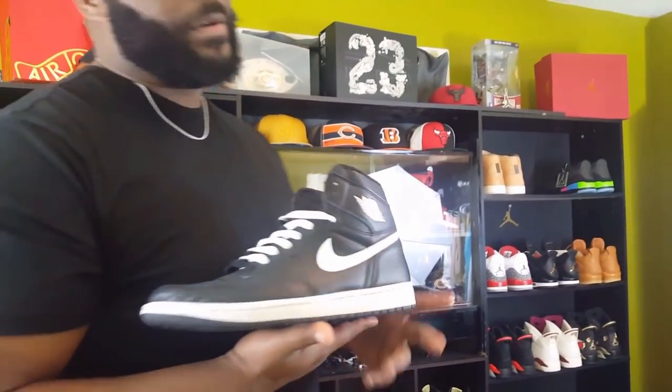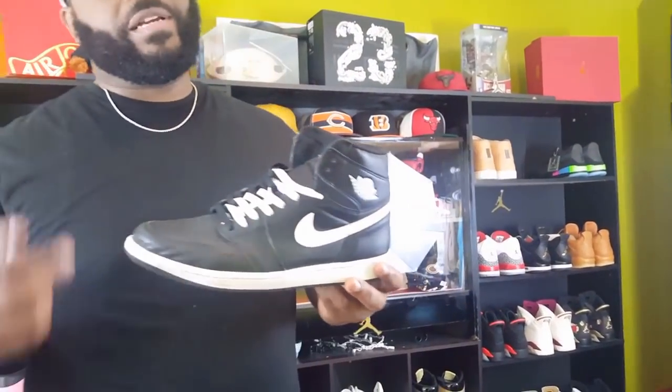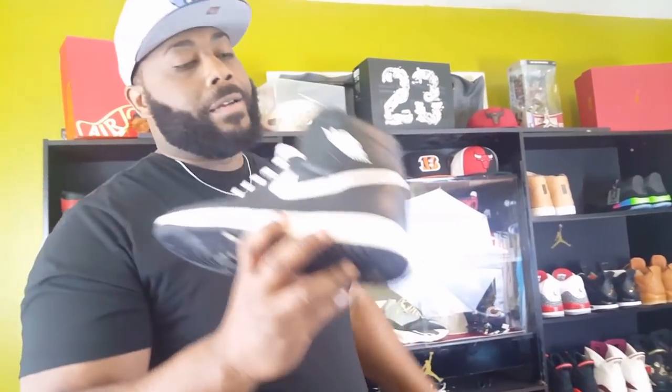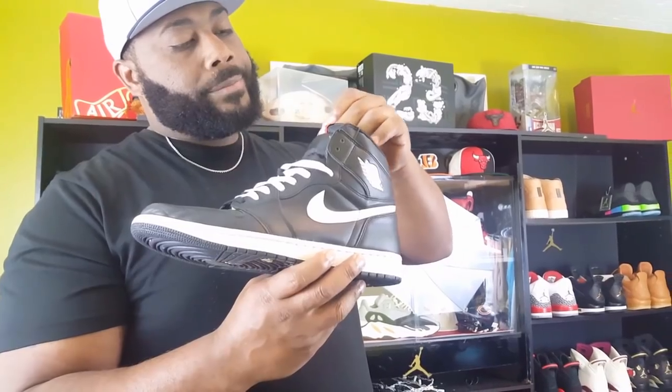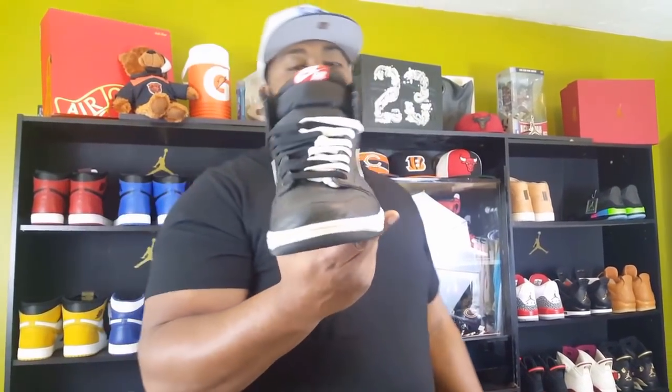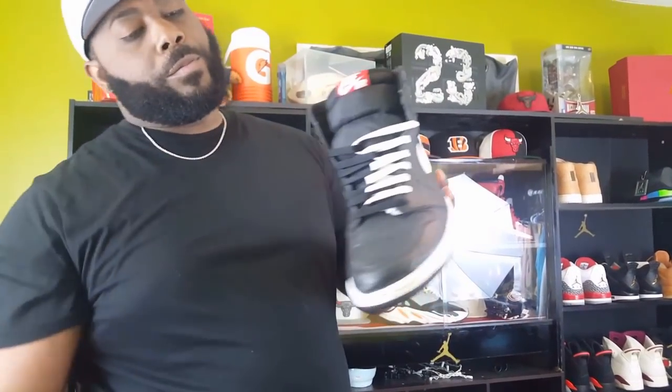These come in a pack. Well, it was a pack, but you know they sold them individually. Jordan know how to get that money. This is the Yin and Yang pack, and this is the black colorway. Done a little something special with my laces right there. These are fire. The wifey said she wanted to do a mix and match, and it was like a Yin and a Yang, you know.